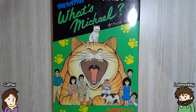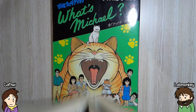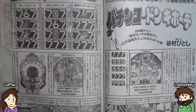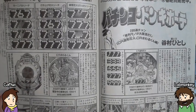Hang on. Let's see. Page 332. There's not many page numbers. Yeah, they don't like doing it. Makes you wonder why they give you a table of contents. Oh, we found it. It appears to just be Pachinko, like you don't get a big article there. Just letting you know you should go play it.